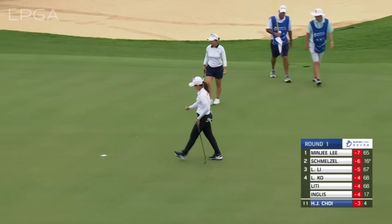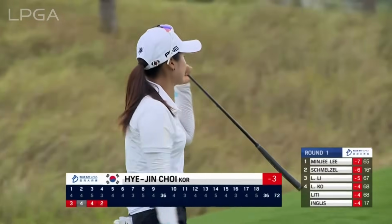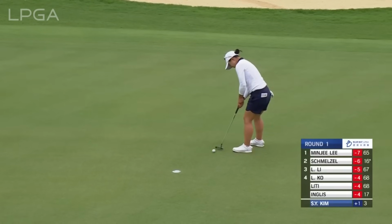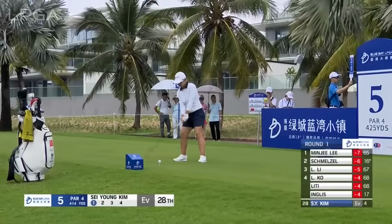Yes, thank you. It's a swing that you like, Ewan, and it's a start that she's enjoying. 3 under through 4. And she went 9. Certainly seems to prove is the easiest back 9 at the moment. But once that wind does whip up, it can be tough.